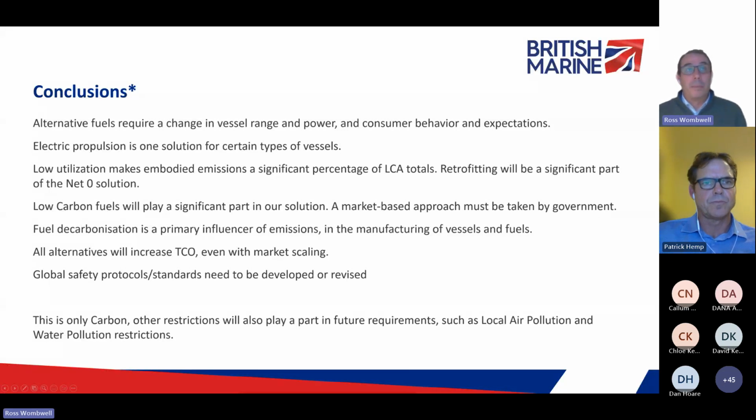Low carbon fuels will play a significant part in our solution. Definitely part of the pathway, the transition, and very probably a large part of the final solution. And certainly the message that British Marine's giving to government is that a market-based approach must be taken. We don't want to see certain types of fuel ring-fenced to certain types of sectors. There must be a market-based approach.